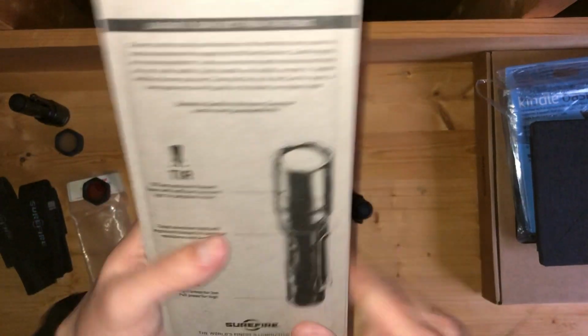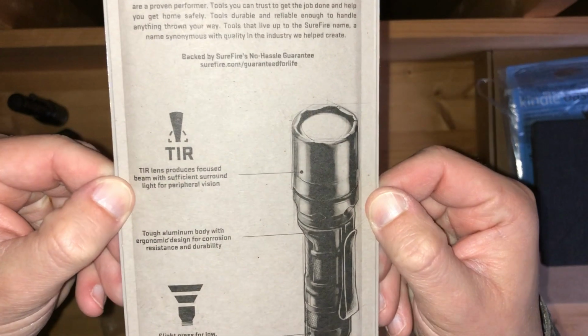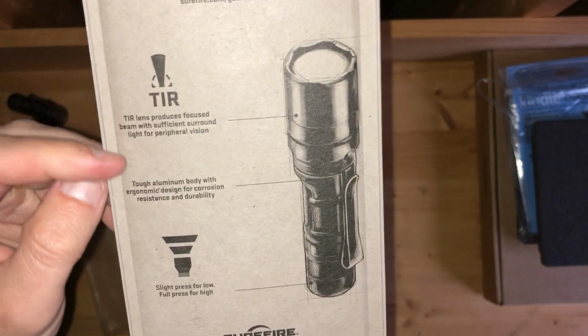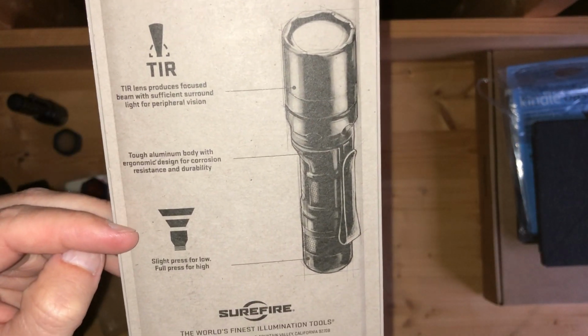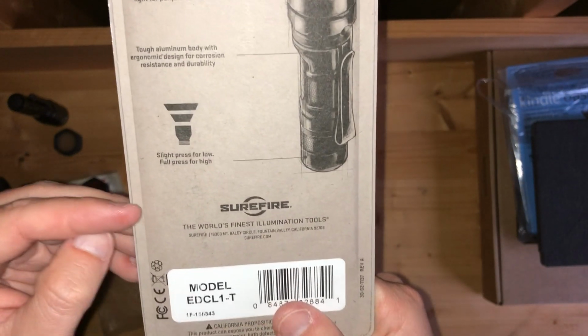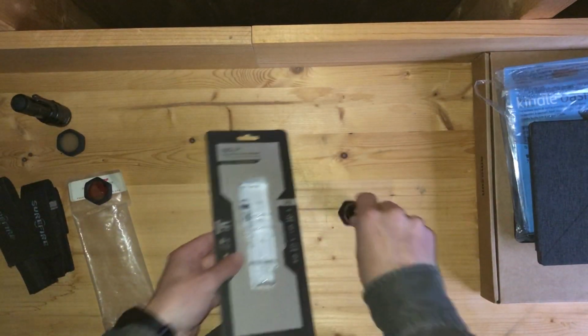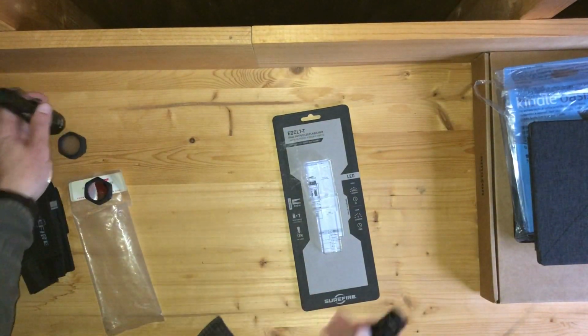All right, on the back, I'll just do like that. You can see, you can pause and read it. TIR optic, tough aluminum body, slight press for low, full press for high, turn for low, turn further for high. Probably the favorite user interface of a flashlight that I've ever seen.